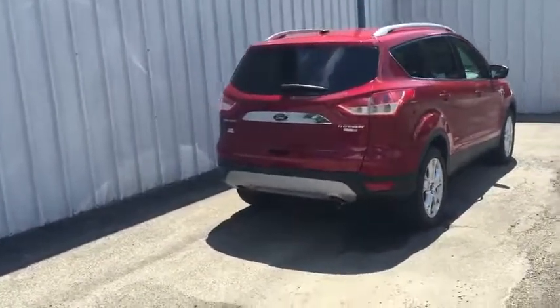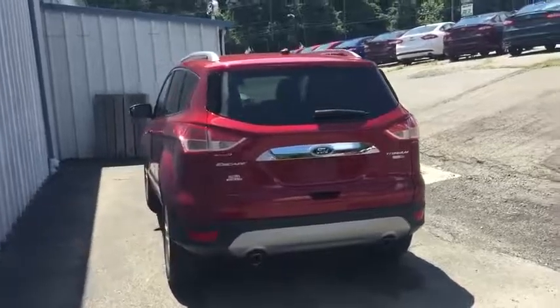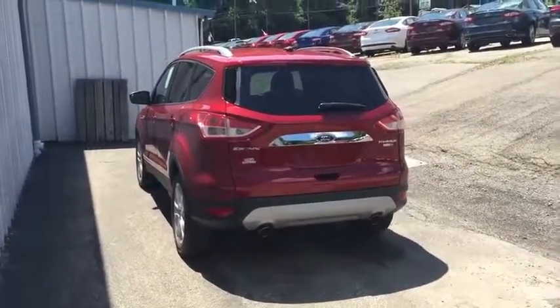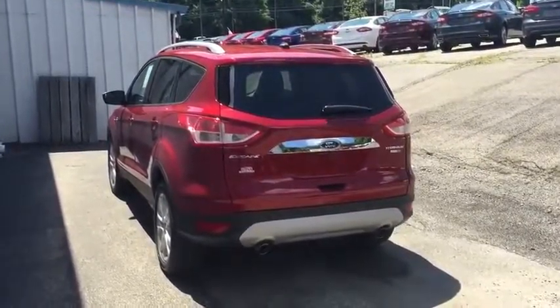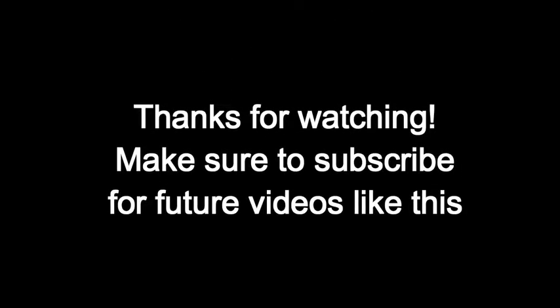As we go down here and turn the lights on, you'll see them come on as well. Turn off the fog lights, turn on the fog lights. Now, just to demonstrate, since the one that we were looking at initially didn't have the panoramic moonroof, this one does. So that is what that looks like. Close the shade.